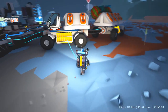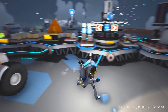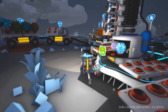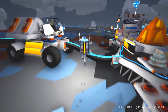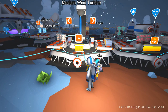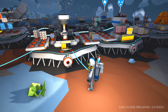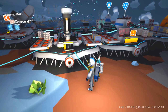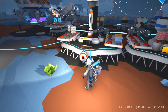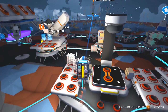Alright, well, I could collect up some organics real quick, or I could just kind of chillax and wait for the sun to come up. Or the wind. A little wind would be fine, too. In fact, let me go ahead and get another wind turbine going. Come on, just start spinning right there, would you? No such luck. I want to put a wind turbine. Oh, it's spinning over here, though.